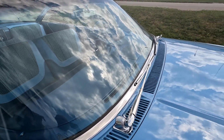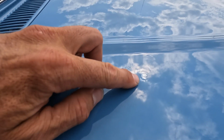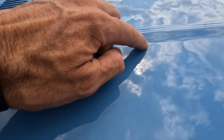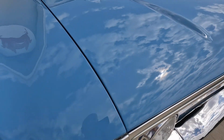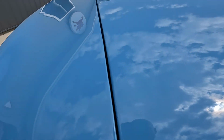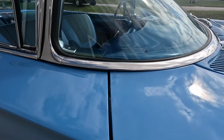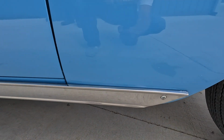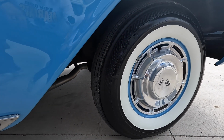Yeah, it is. I just had to get in the right light, but there's two little paint imperfections right here. You can kind of see it right in front of my finger. Two little spots right there. Other than that, really nice passenger side gap as well. Bottom of the fender and the door line up excellent right here. It's got the old bias ply white walls.